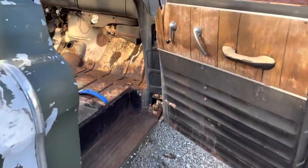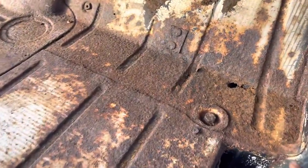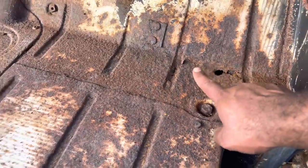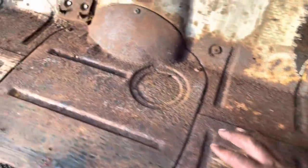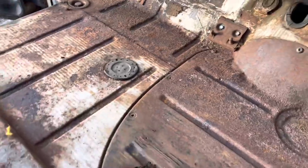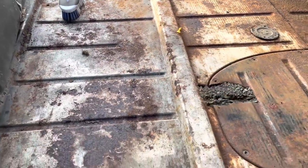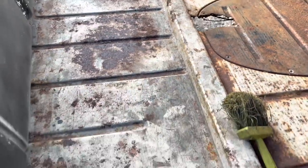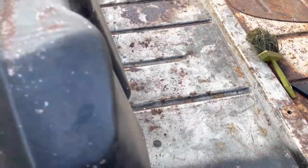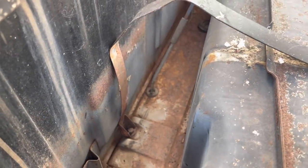So we finally finished cleaning out the inside. These are the floors. We need a patch right there. There's some pinholes on the other side, but the main structure is nice, man. Somebody cut a hole in there. And even behind the tank is nice. So it's a nice solid truck.